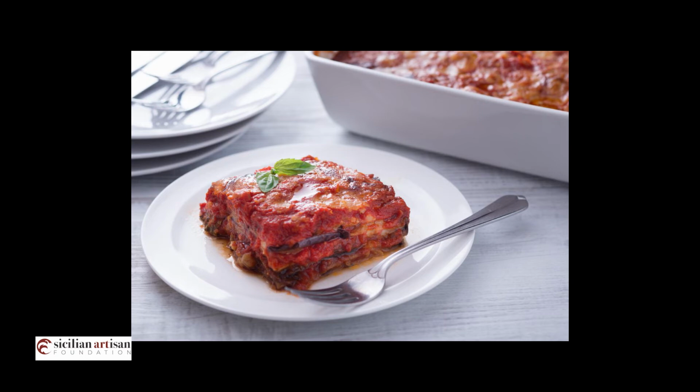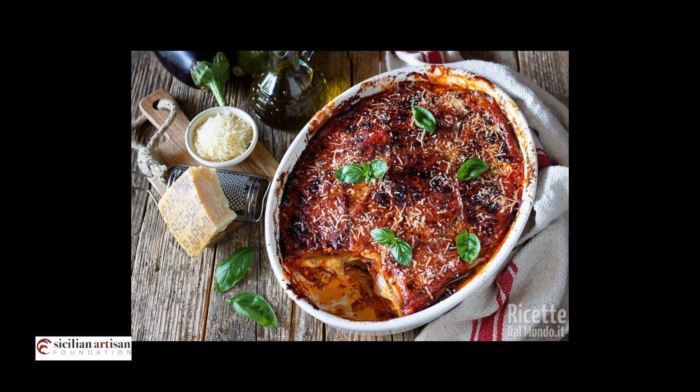The Parmigiana: fried aubergines, with the tomato sauce and the mozzarella, basil. And you have to put it all in the oven, and at the end, yes, here we have the Parmigiana, the favorite food of Giuseppina Toscano.